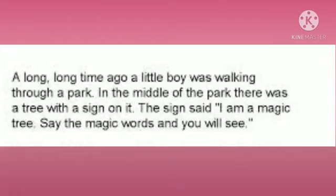There is a comma after long, so you read it as A long time ago, a little boy was walking through a park. That's a full stop. After a pause, we continue. In the middle of the park, there was a tree with a sign on it. Again, a full stop and therefore a pause. The sign said, "I am a magic tree. Say the magic words and you will see." So, whenever you have these quotation marks, that means these are words or sentences said by someone else.